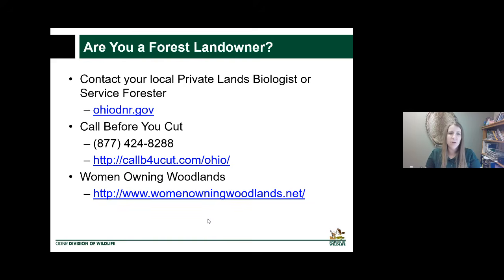And then a newer organization, there is a Southeast Ohio chapter that had started, and I believe there's one in the Northeast part of the state too, is Women Owning Woodlands. So if you are a female woodland owner, they had some different activities here in Southeast Ohio, just trying to get more women involved in that aspect of things. So that has been a newer thing in Ohio, but it seems to have taken off well here in Southeast Ohio, so I'm kind of excited to see what they do with that.